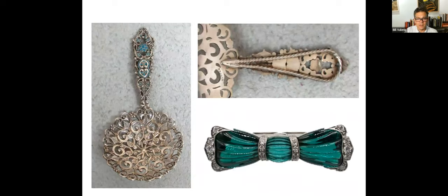It goes back to the 18th century and to the English silversmiths who came from England, from London mostly, to Philadelphia.